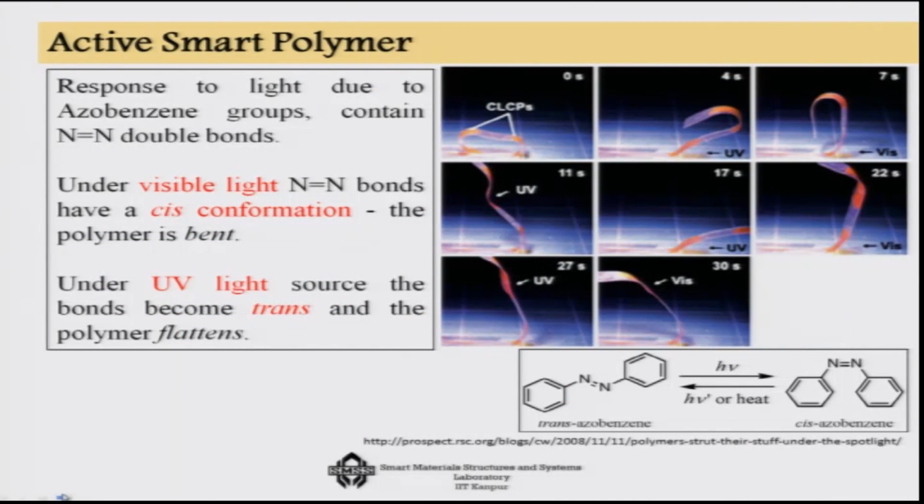One of the examples I told you of an only-active polymer is this light-based response of the azobenzene groups. These azobenzene groups contain this double bond of nitrogen, as you can see here. Now, under visible light, these double bonds go to a cis conformation. The moment you put light on this, they go to a cis configuration, something like an angular configuration. That is why we say that it gets bent, and under UV light this goes to the trans configuration, which means they remain straight. So, it is straight under UV light, and under natural light it is bent.